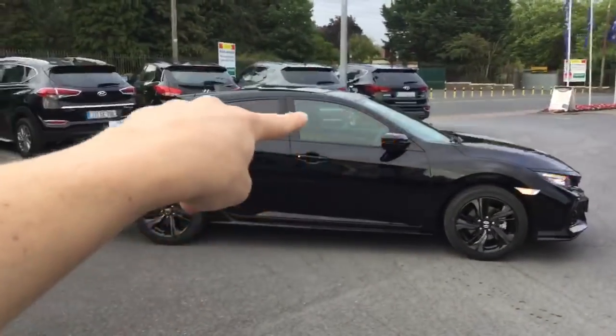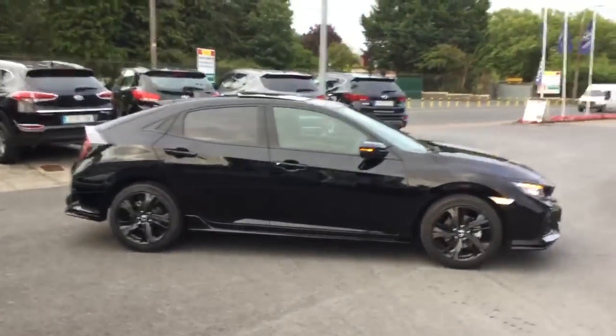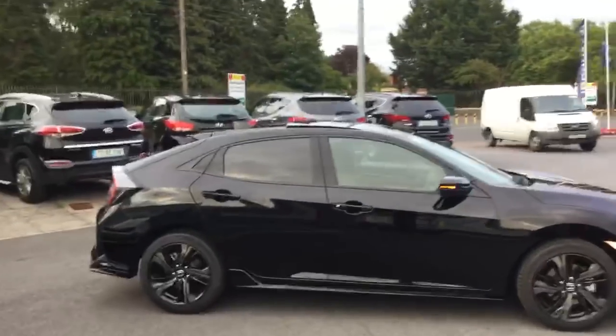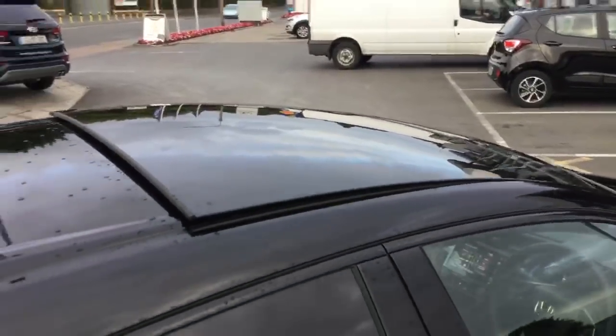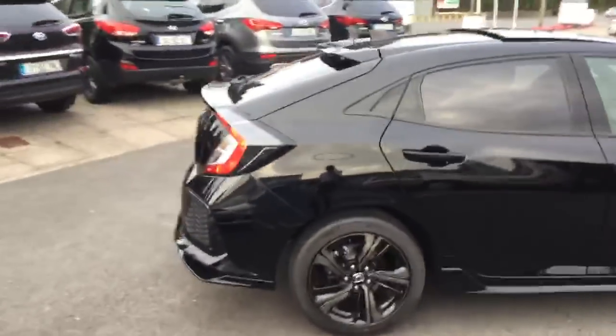On a 1 litre, you've got a chrome section down along through there, which is quite nice, but because you have the black sections down through here, it's all very complementary. And the other cool thing, because it's a GT, is it has a big sunroof on top, which again, on the black car, you wouldn't even notice. I just let it up there just so you could actually see it in the video.